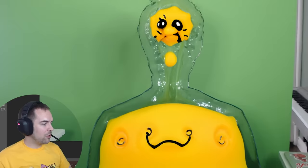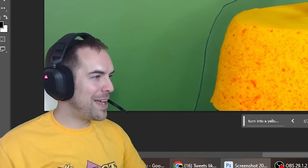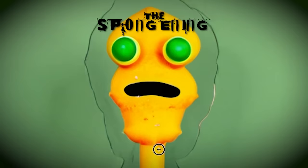Ready? Wow. They gave me two faces. I don't like this one. This one looks like what aliens actually look like. It looks like a bad horror mascot. It really does. Yeah. The sponge.